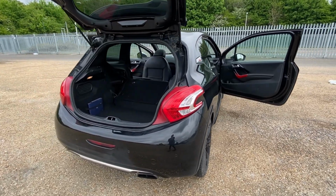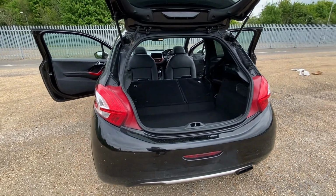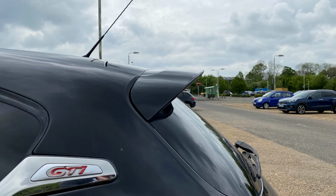It's impossible and unfair to compare the two directly, as modern safety standards and consumer requirements mean that a car that drives and feels close to the 205 can never exist again. But surely the spirit of the 205 GTI can live on. Sadly not. Or at least not in the 208 GTI.